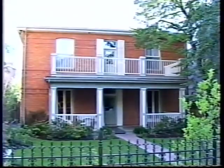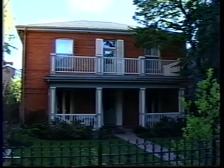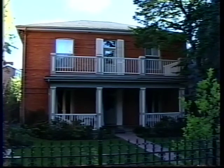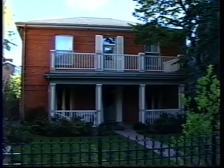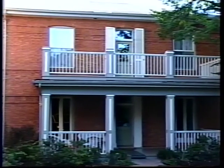There are many other great houses in Cabbagetown. This house, also on Winchester Street, was built in 1857. There was a door in the middle of the first floor, and everything that is on one side is the same on the other side. This is called a Georgian house.